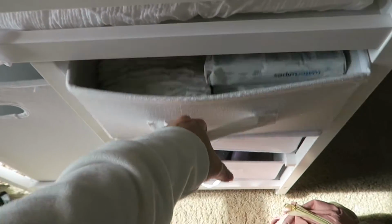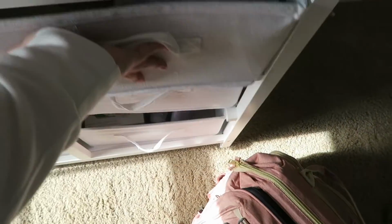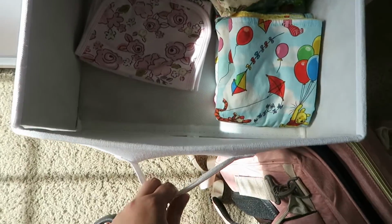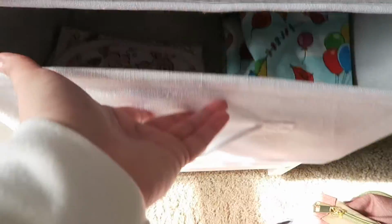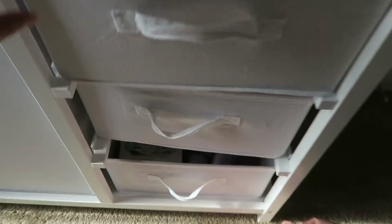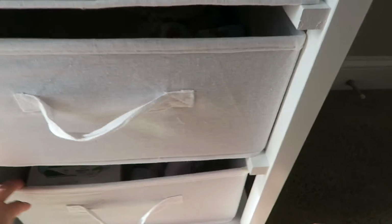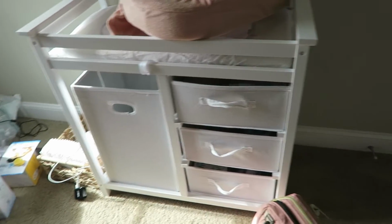I have already organized diapers. I basically put all the wipes in here, or most of them. I still don't really know how to organize all of this. These are some burp cloths, but I have room. I could probably put more stuff in there. And then I have shampoo things in there. So still trying to figure out the best way to utilize this changing table. And I feel like once the baby comes, I will know a little more.